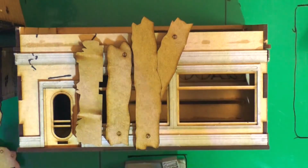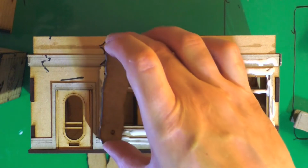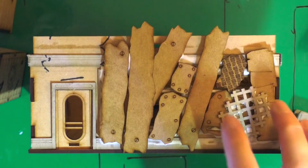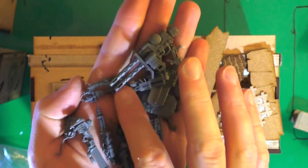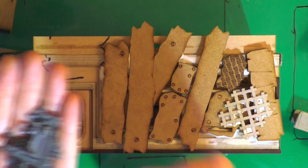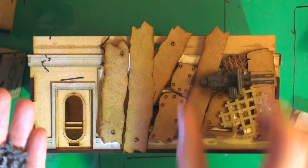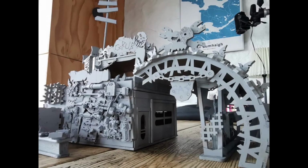What I'm going to use is a lot of little bits and pieces of MDF to block off these windows and create a gallery for all of this dakka. Guns that have been collected from all over the galaxy are going to be displayed on this wall for sale in my little Guns and Gubbins shop. And here it is all primed up, and I'm really happy with how it's come together.